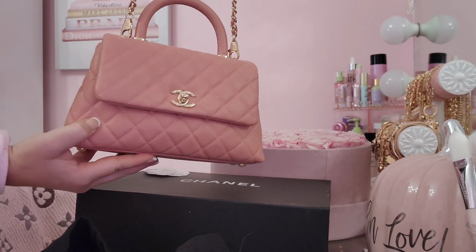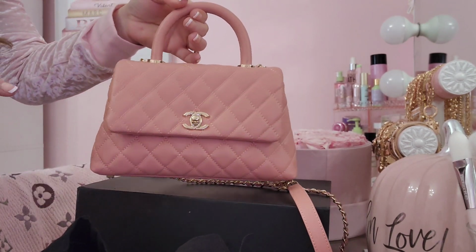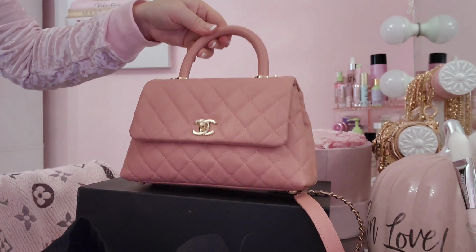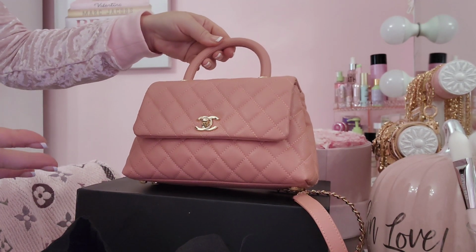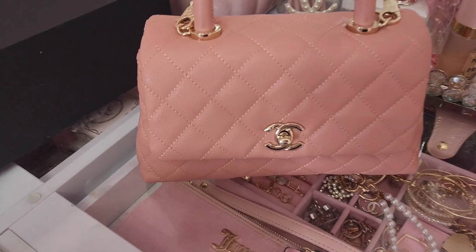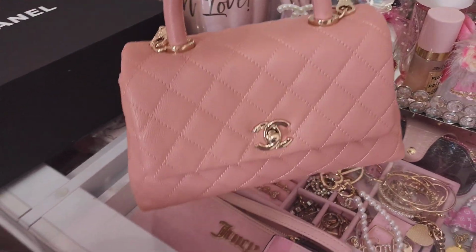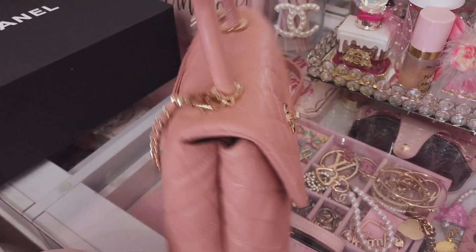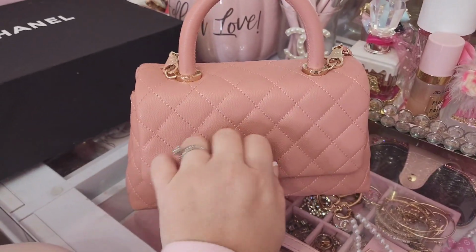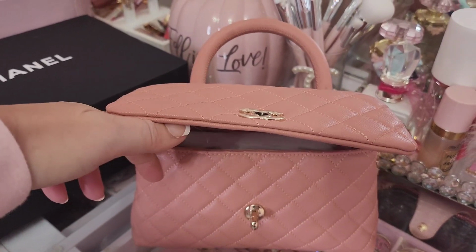So this is a tiny one, but like I said, I'm kind of on a little bit of a mini bag kick and I'm really excited for this. I also love that you can carry it as a handbag or you can also just carry it over your shoulder. So before we hop into what all's in my bag, I just wanted to give you guys an up close look. That way you could get the details on it if you were contemplating getting one of these. So let me show you what the inside looks like.